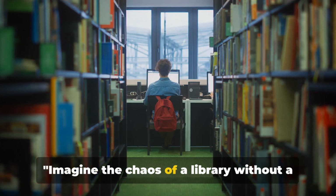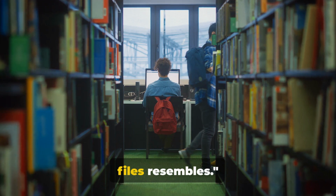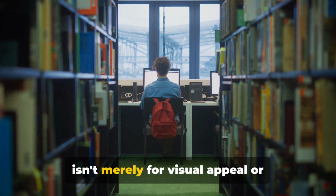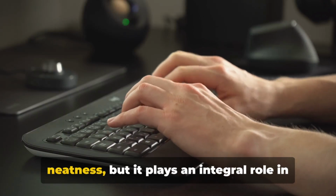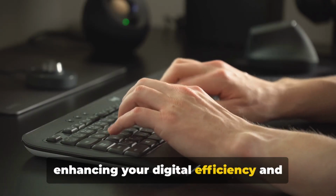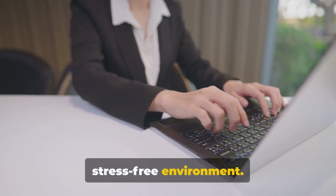Imagine the chaos of a library without a catalog system. That's what a computer with disorganized files resembles. Having a well-structured digital space isn't merely for visual appeal or neatness, but it plays an integral role in enhancing your digital efficiency and productivity while also providing a stress-free environment.